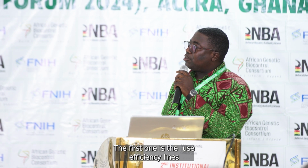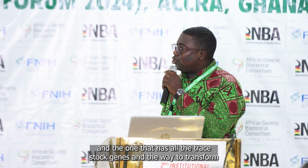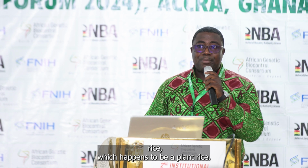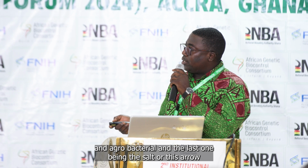And these were in two products. The first one is the nitrogen use efficiency lines, and the one that has all the three stacked genes. They were to transform the Nerica 4 rice, which happens to be an upland rice. The genes were taken from barley and Agrobacterium, and the last one is the salt tolerant one, from the gene OsNHX1.